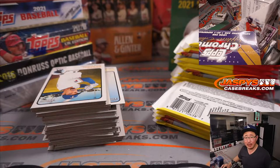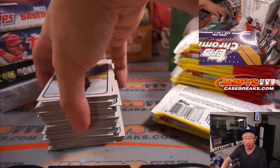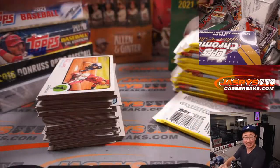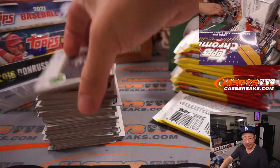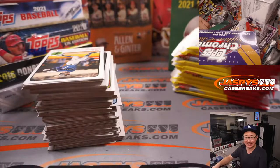Let's look at some early pitching stats. Anyone doing anything interesting pitching-wise? Carlos Rodon, in just two starts, already has 21 strikeouts. 12 innings, 21 strikeouts. Dylan Cease, 10 innings, 16 strikeouts. Look at this. Andrew Heaney, of all people, for the Dodgers, 10.1 innings, 16 strikeouts.